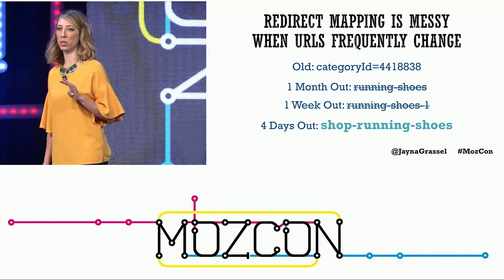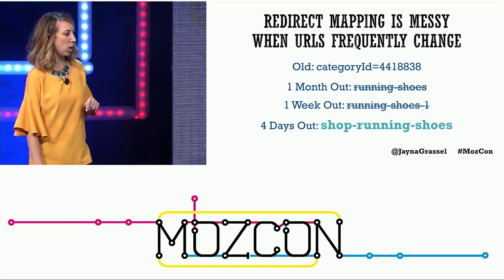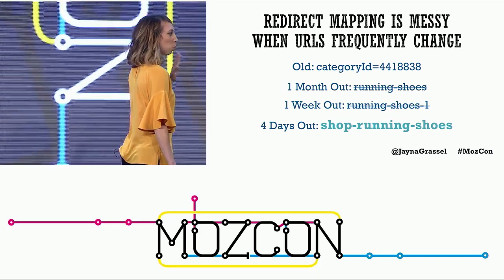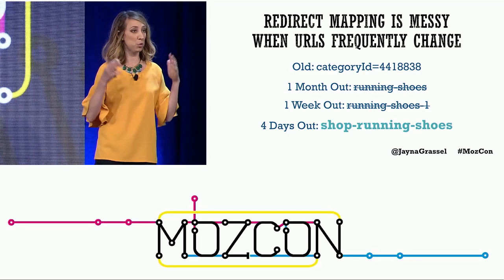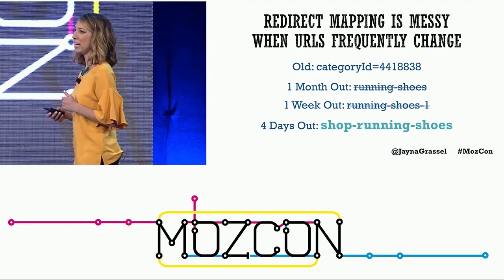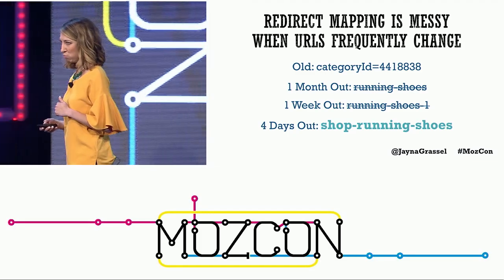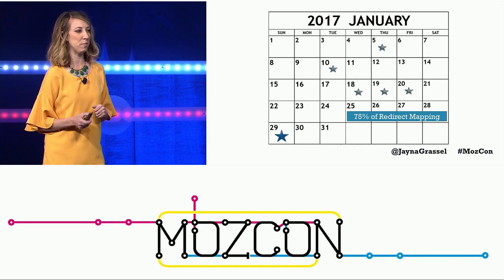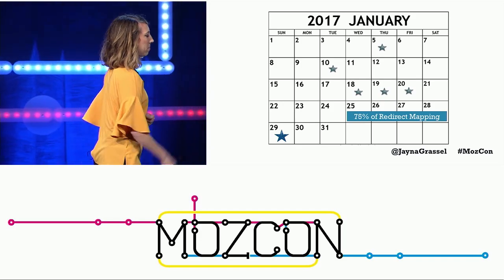4 days out, we were told that that URL was now going to be called shop running shoes. Now you can imagine, this is just one small example, but if this happens multiple times and you're mapping back redirects that you're getting ready to submit, it can get a little crazy. This slide, this calendar, this still gives me night terrors. Let me show you what I mean here.